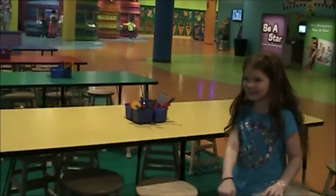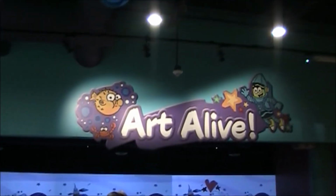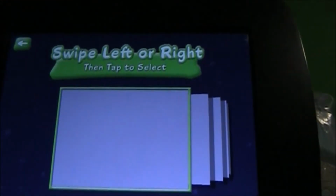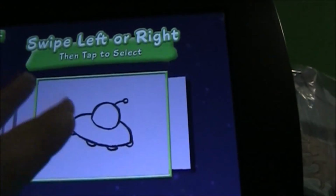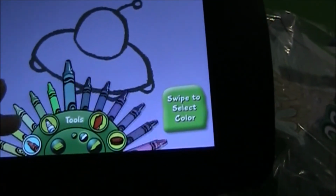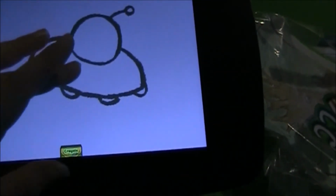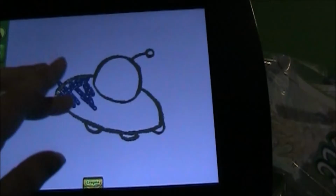And then come over here and let's show them the other thing we do, where you can make your art come to life. It's right on the other side of this, and it's called Art Alive. Okay, so you hit start. I like the UFO. Alright. What color do we want to make our UFO? It's a pretty color. And then you just use your finger to do the coloring.